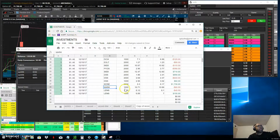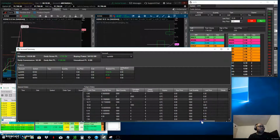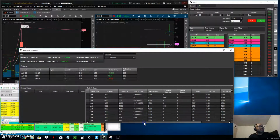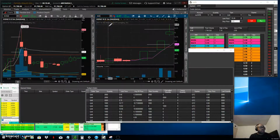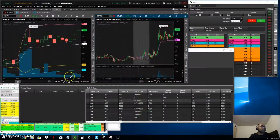So I took a small trade, smaller in size, only 1,000 shares on Mark, and I was up, but I didn't execute the trade quick enough, and it ended up being a losing trade. $50, it's here on my screen. So that was the next trade. Let's see here if I can figure out.